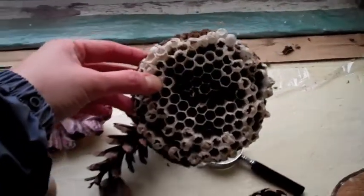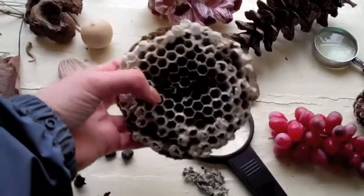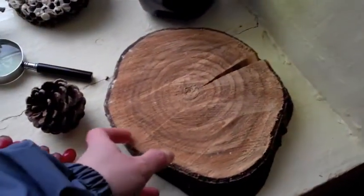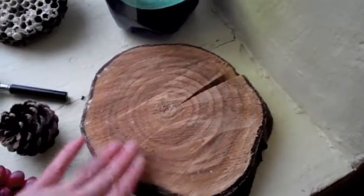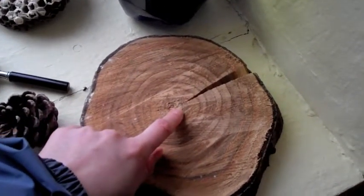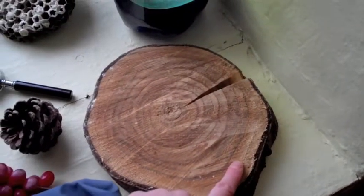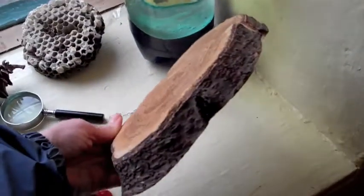Now, although the main pattern in this hornet's nest is the hexagonal cells, I'm looking at the roundness of the whole nest for this display. Okay, and then of course we have our famous concentric circle tree cross section, and we've approximated this to be about 10 years. So starting at the center, 1, 2, 3, 4, 5, 6, 7, 8, 9, 10, about 11. I'd say about 11 years old this represents.